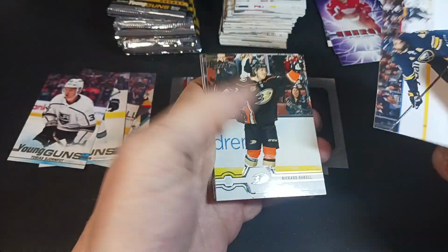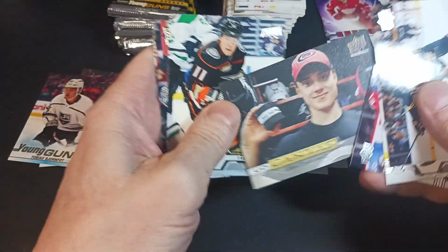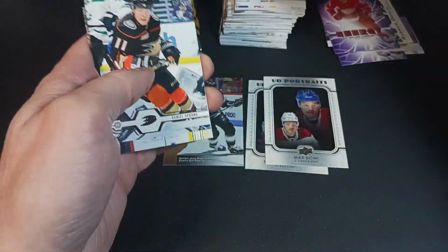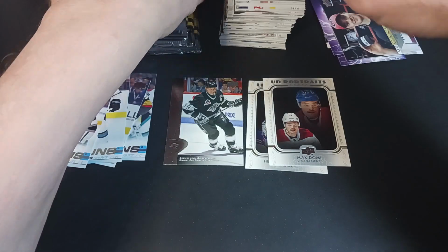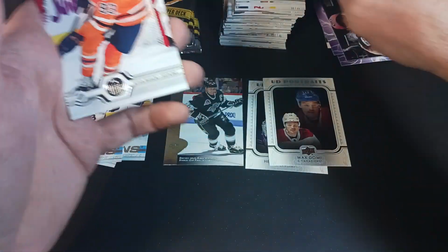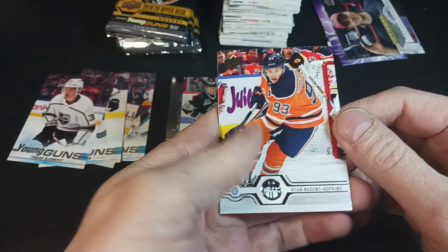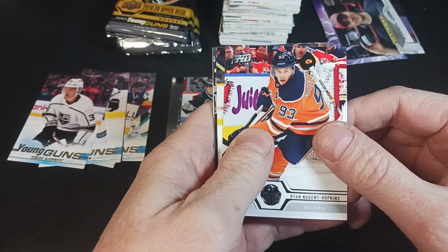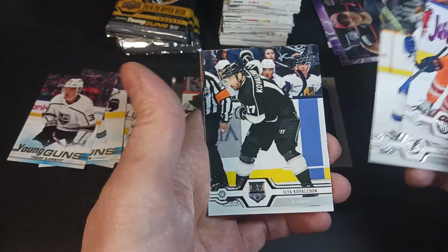Zach Bogosian, Ricard Rakell, Jordan Weal, Morgan Rielly, Canvas, Sebastian Aho, Patrick Kane, Sprong, Holtby, and Faksa. Yeah, I picked that one up last year as I was driving across the country. Stopped in a sports shop there in Winnipeg. What is it? Central Can Sports in Winnipeg. Great little shop there, just in its new location, and they had a hobby box that I just couldn't say no to. Actually, I ripped some retail packs while I was there and I had no luck. Didn't hit the card, but I got that box sitting there, and I know he's in that box. Right? Maybe? I don't know.